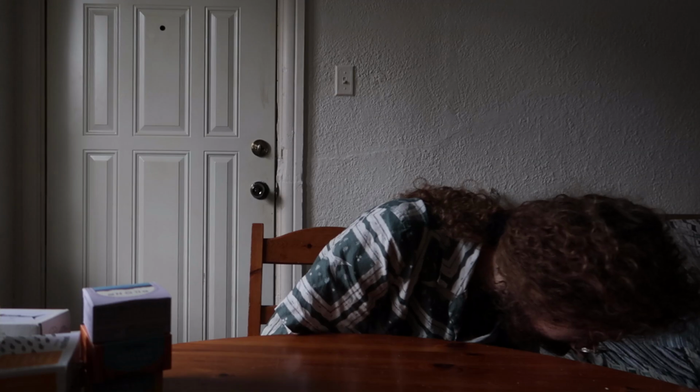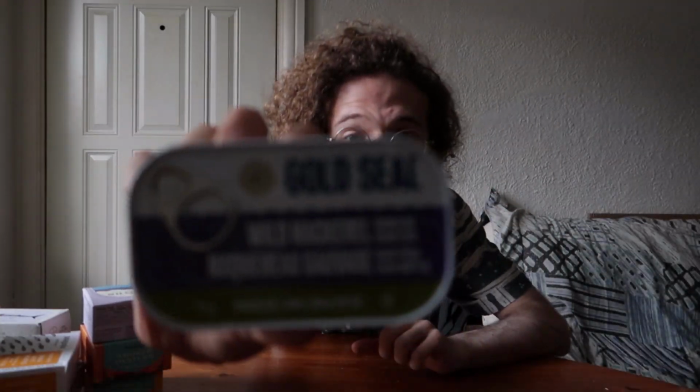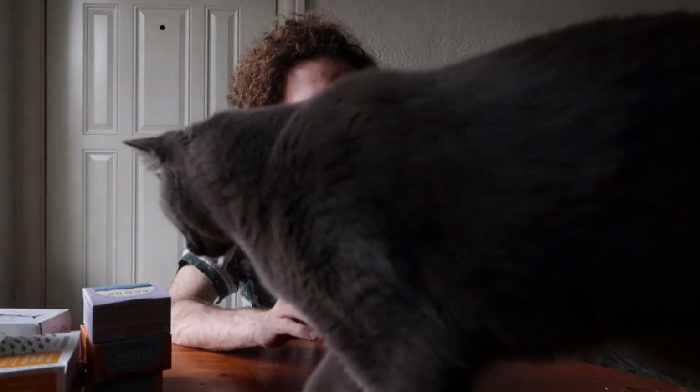Then I bought these Gold Seal. One day it'll focus. Anyways, Gold Seal wild mackerel in olive oil, skinless and boneless. I've heard good things about Gold Seal mackerel, but the one I heard good things about was smoked, so I don't know if this is going to be comparable in terms of quality. I usually don't like skinless stuff. Mackerels are always boneless because their bones become soft.